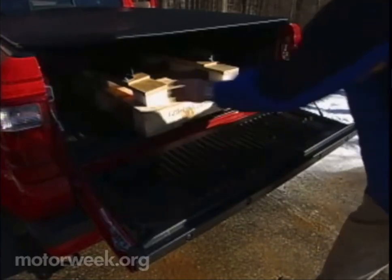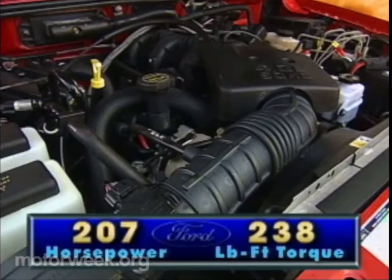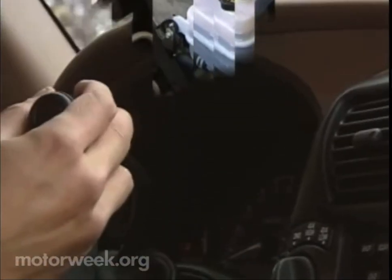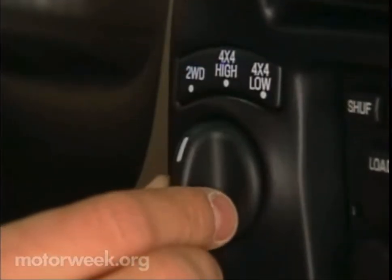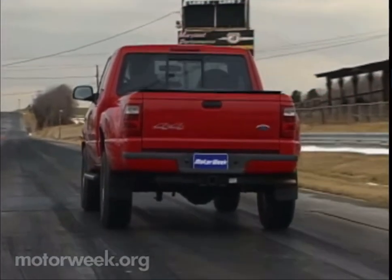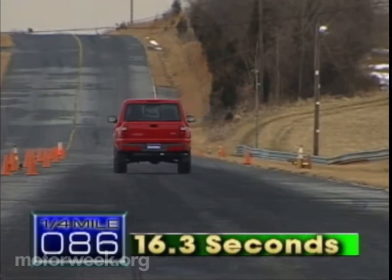Maximum payload is 1,640 pounds, which in our Ranger Edge is hauled around by the optional 4-liter single-cam V6. Ratings are 207 horsepower and 238 pound-feet of torque. A 150-horse 3-liter pushrod V6 is standard. Transmission choices are a 5-speed manual or our test truck's 5-speed automatic, the only one in its class, while our Edge added electronic shift-on-the-fly 4-wheel drive. With its full-up 4-liter drivetrain, Edge hit 60 in a truck-fast 8.1 seconds and finished the quarter mile in 16.3 seconds at a spirited 86 miles per hour.